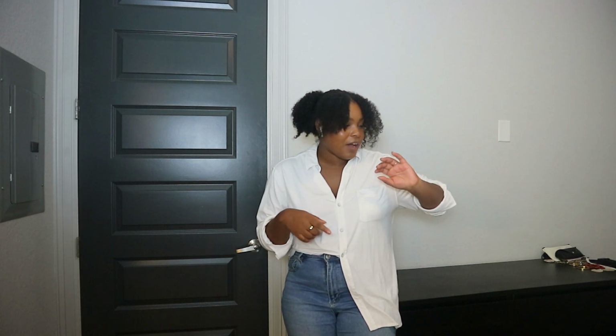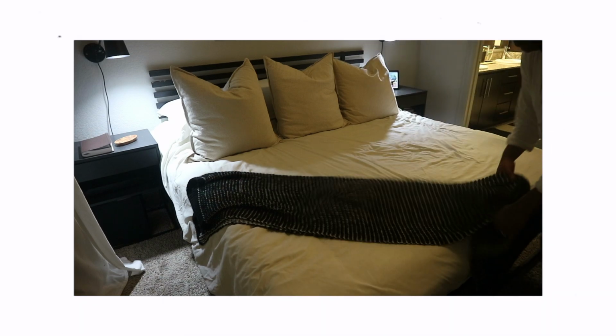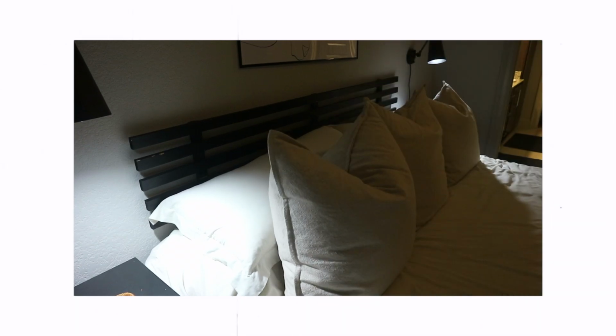To decorate our bed, once again, the name of the game is minimal. I don't always make the bed every morning, but I'm trying to get better at that. But I have a throw blanket that is from IKEA. This bedspread duvet cover is from Amazon. It's like an off-white, so it's not super stark white. It's a nice off-white. And then those big pillows and covers are also from IKEA.